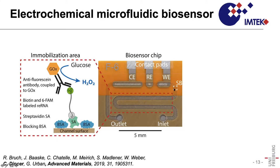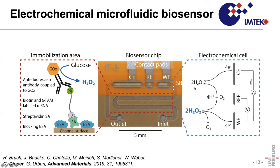Here we have a Teflon-stabilized stopping barrier, which means the fluid stops here. After the incubation, we can suck the fluid out again from the same inlet, which allows us to work with whole blood, urine, or all types of sample matrices, and also prevents any poisoning of our electrodes by the sample itself. Later, of course, we have the electrochemical detection of hydrogen peroxide at the working electrode, which generates our signal.